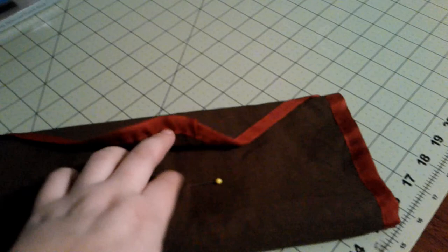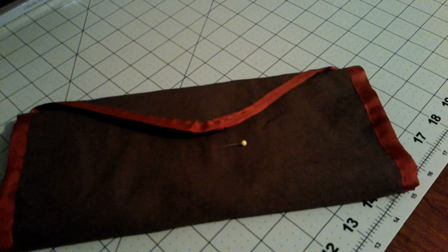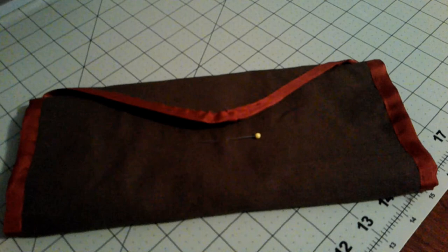So I know I need a tie here, and I also will need a tie here, so that's why I marked that. So yeah, now the only thing left is to cut the ties. Not sure how long I want them, because I do want a decent bow, and it doesn't say, so I'm wondering, might try what 25 inches on each side looks like and see, and go from there, maybe 15. I'll look at it and come back to y'all.